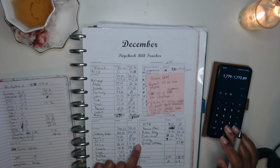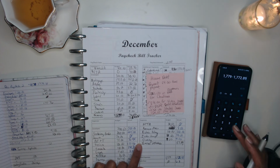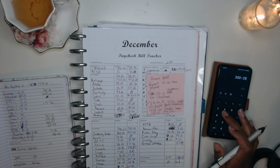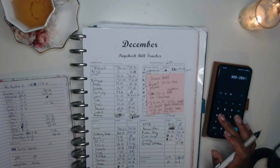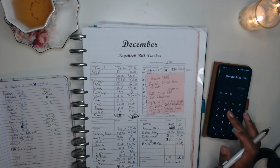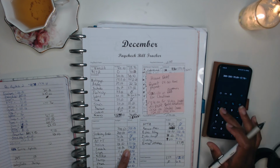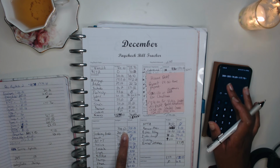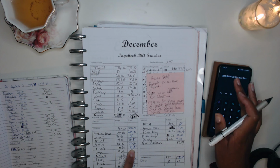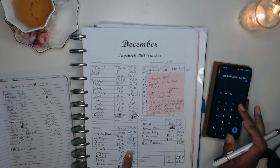Now let me check and make sure that that number is right. I don't know why I have the weirdest feeling that number might not have been right, so real quick. 285, 70.89. I know y'all are probably like, Mila, you know that number's not right. Y'all know I end up checking my numbers over again. Okay, 300, 285, 70, 90, 1776. Ooh, these numbers are all off already. Okay. All right.